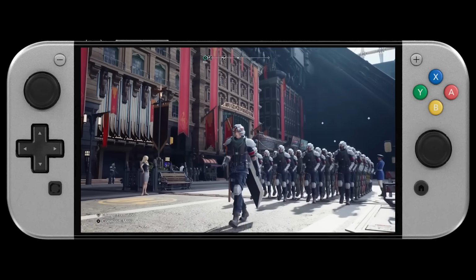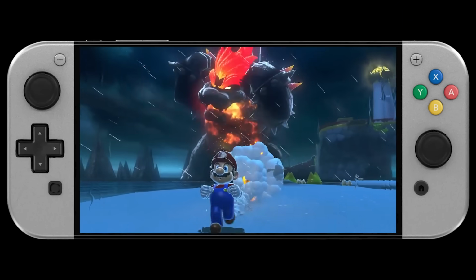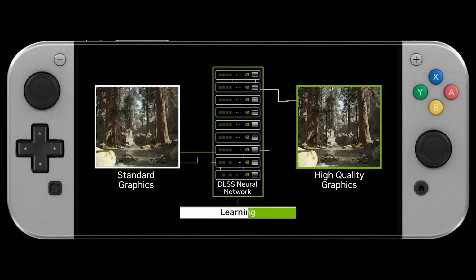If Nintendo can nail all we have covered here and continue to provide high quality games themselves, then this upcoming system will likely be the best console ever.